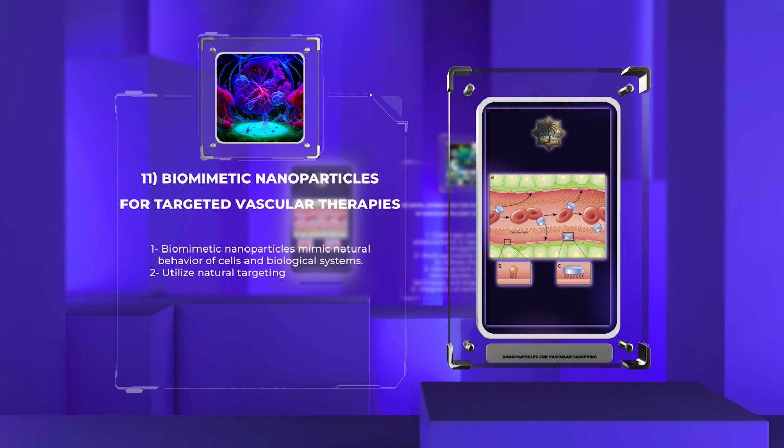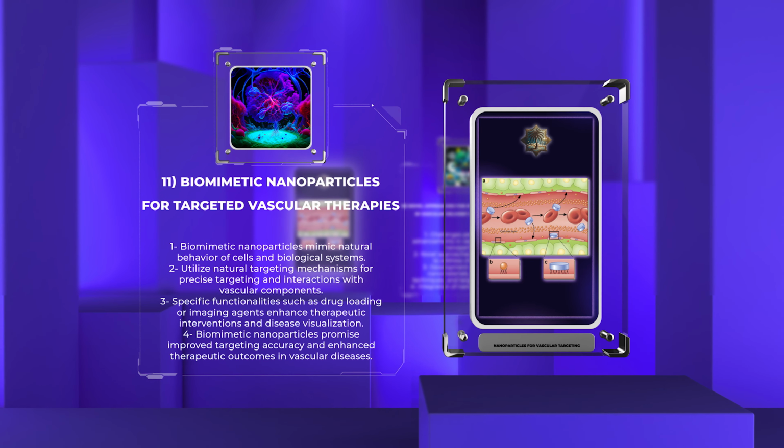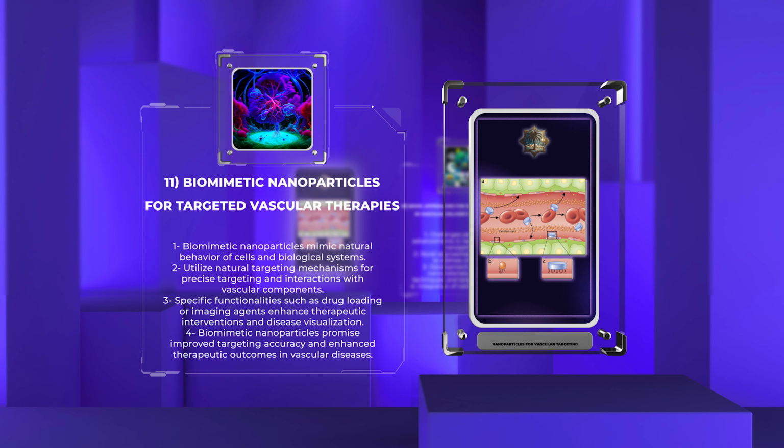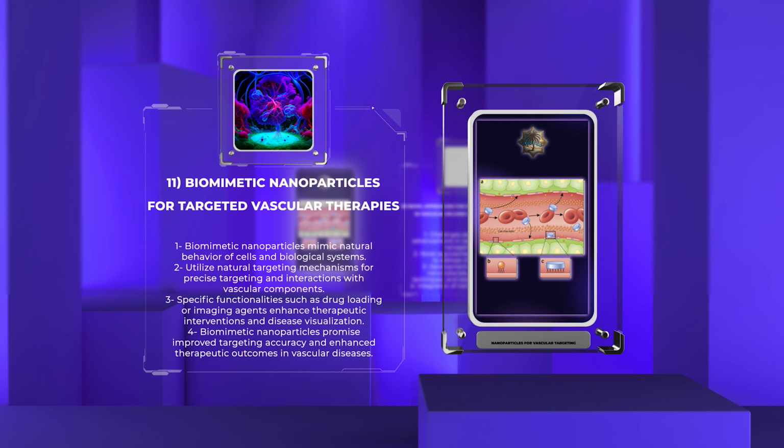Biomimetic nanoparticles mimic the natural behavior of cells and biological systems, enabling precise targeting and interactions with vascular components. By utilizing natural targeting mechanisms, such as cell-specific receptors and adhesion molecules, biomimetic nanoparticles can enhance localization at the desired vascular site. Additionally, the incorporation of specific functionalities, such as drug loading or imaging agents, allows for therapeutic interventions and disease visualization, respectively.